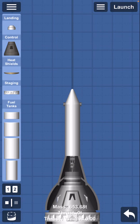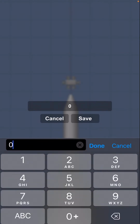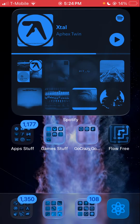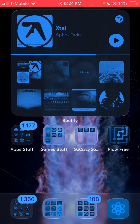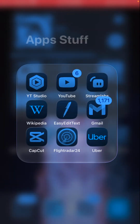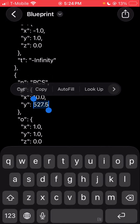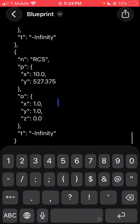And then what's next? The separation motor, the jettison motor, whatever you like to call it. Let me make that a tiny bit less. According to its Y value. I really thought my SFS had crashed. Also, if you haven't heard, SFS 1.6 is coming out soon. Really looking forward to that. And this should be a tiny bit thinner. Let's do whatever. It doesn't really make a difference anyways.